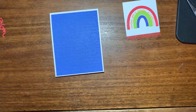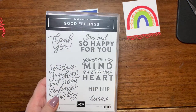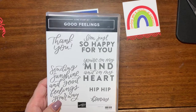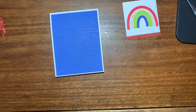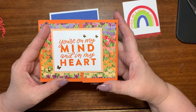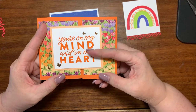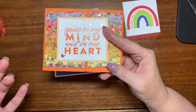But we had so much fun, and we just sat and created. We got a stamp set early, and this was the stamp set that I received. This is in the new upcoming catalog. I can show you actual products from the catalog, I just can't show you the catalog. That was the one that I played with, and this was my card for the virtual swap. I was trying to show the technique that we're going to do later on in this video.